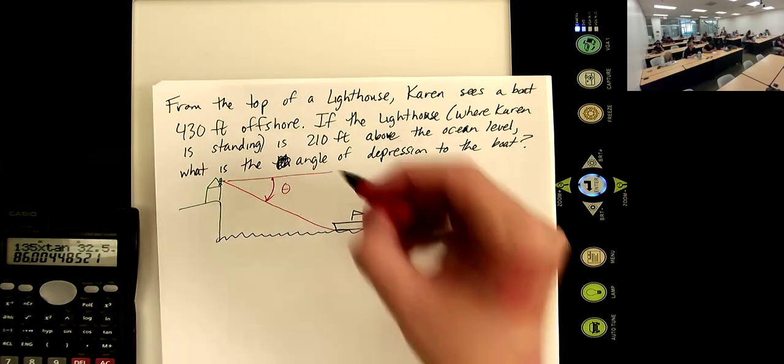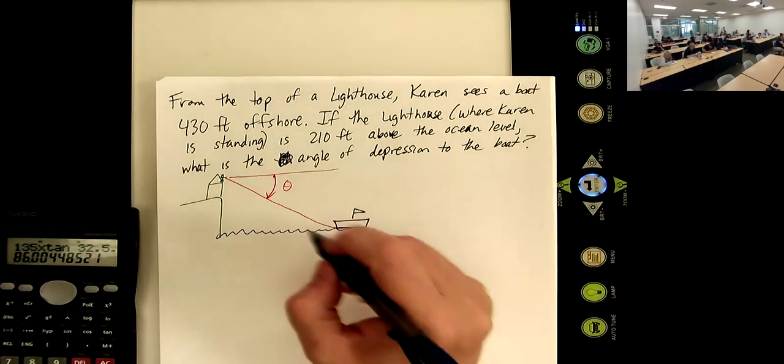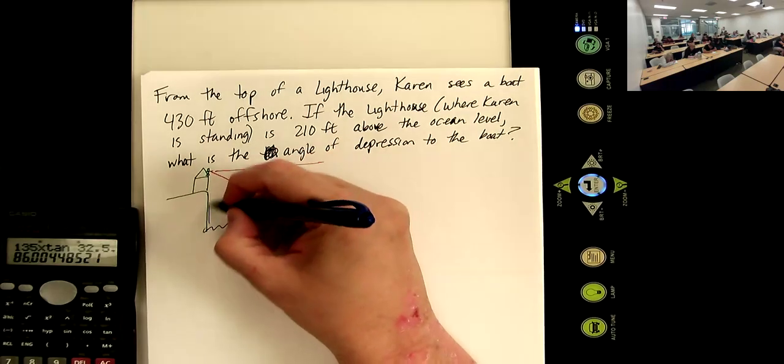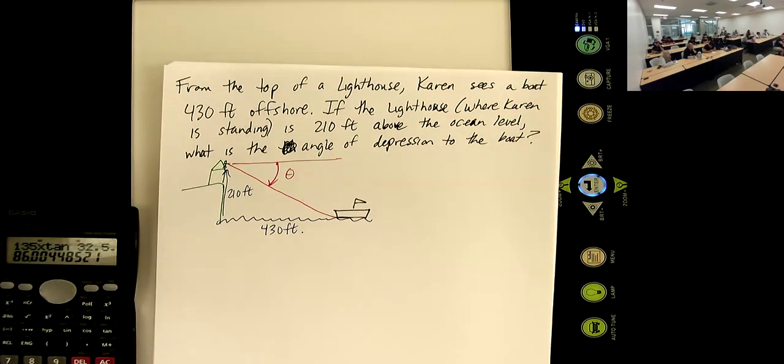That's what we're looking for. And we know that the boat is 430 feet away. It could be a 400 or 210-foot lighthouse, which seems unrealistic. That's why I put it on a cliff. Lighthouses are usually located on cliffs. This height here upwards would be 210 feet. Right? How tall would a 210 foot lighthouse be? It would be 210 feet. 21 stories. Oh, okay. On average, a story is 10 feet.